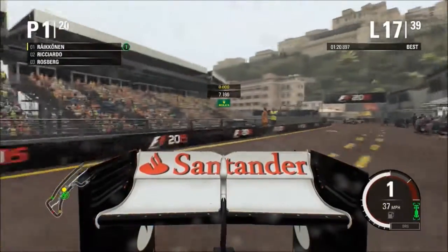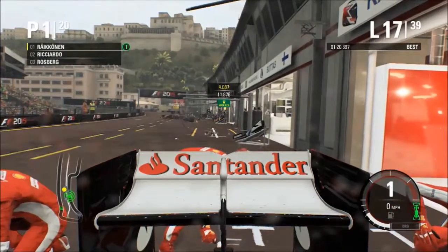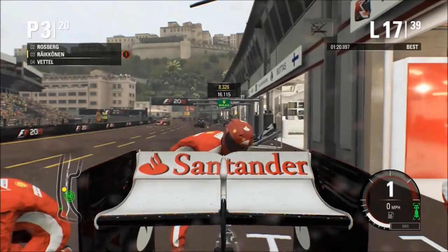I don't know what I was thinking. I was a little bit dumb. And then... Looks like this was actually the lap we were meant to come in anyway. So it's not going to cost us too much time. Although we have lost the lead. That's in third place. And we're not being released.